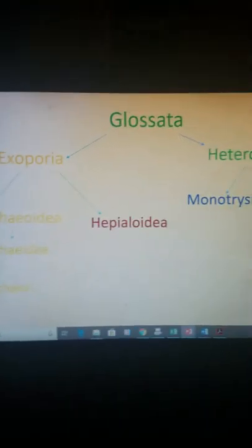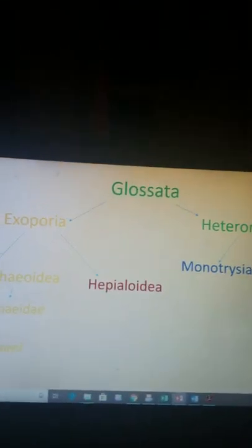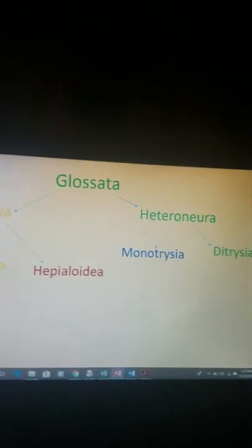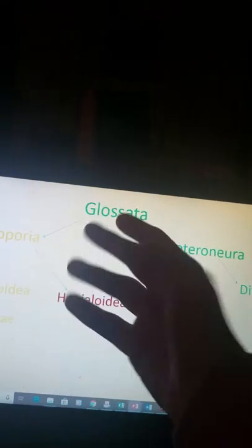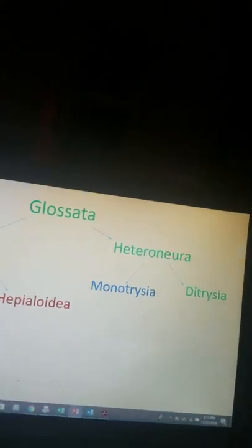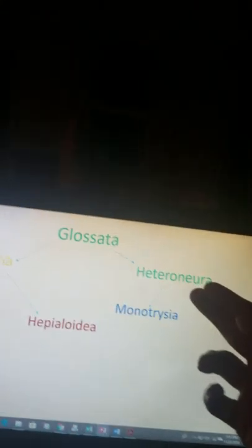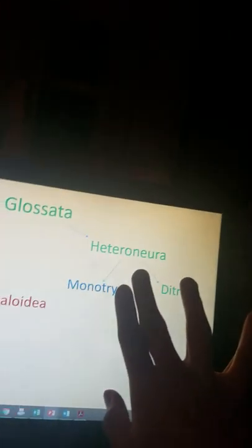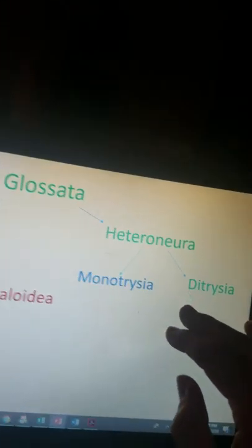In the last part of our series, we got from the more primitive Lepidoptera groups to the Glossata. And as we go on, we'll see that we are slowly shaving away the order Lepidoptera. About 99% of described Lepidopterans are within the Glossata, and the group we're going to get to next has about 98% of Lepidopterans. But before we get to the Heteroneura, which includes the Dutrisian and Monotrisian groups, we have to go to a group called the Exoporia.